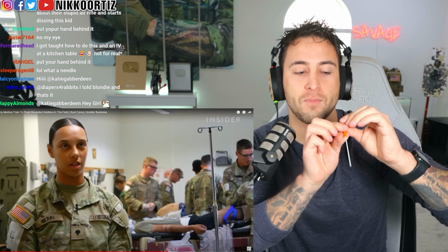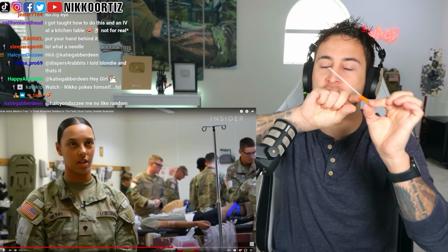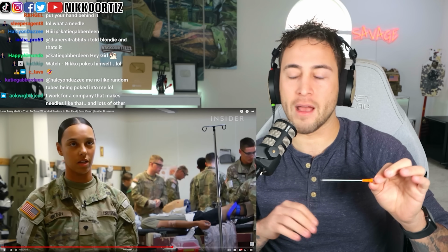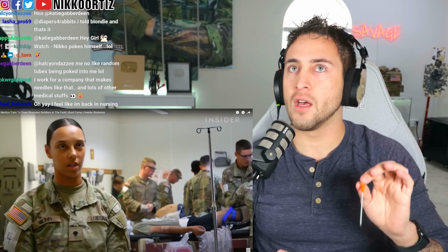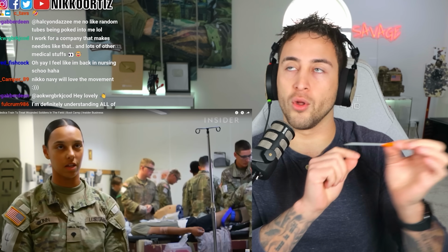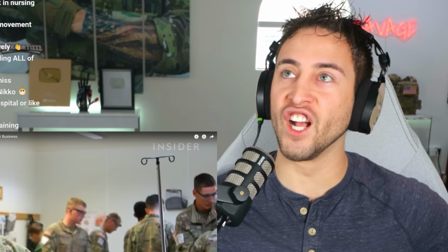Once you find that particular spot, you insert, you pull this out and you leave the catheter part in the body. You'll also hear a little hiss, and what that means is you've reached that cavity. So now you can leave this little tube in the body, and you pull the needle out. So now the air can escape from wherever it's inserted. But yeah, there you guys go.